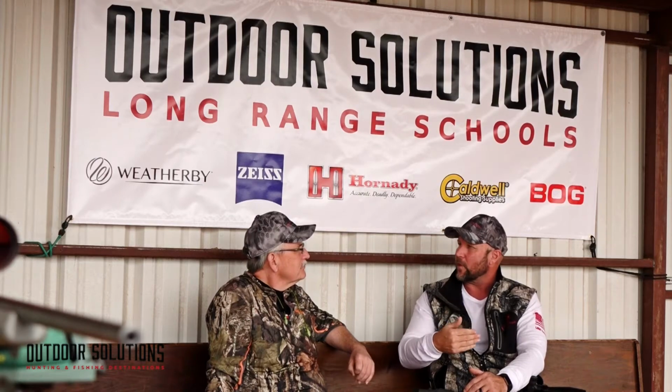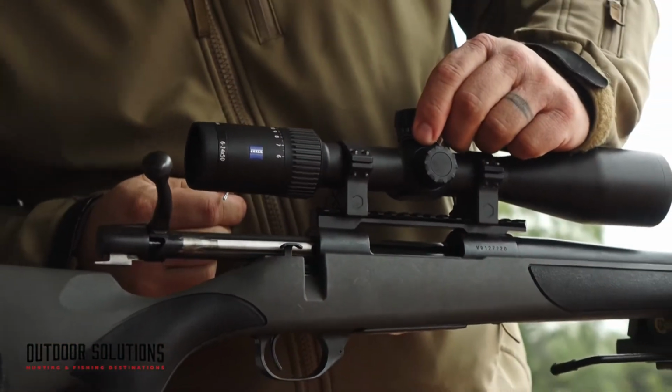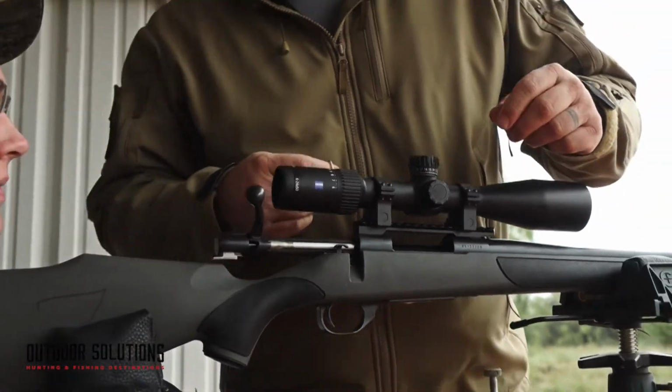And then obviously the further you go, the more the wind comes into play. For sure. The guys are learning how to read the mirage and read wind, and they're learning the dialogue between shooter and spotter. So they're getting it down, and you see their confidence, like you said, start to grow. It does. And whenever everybody's goal is to hit that 1,000-yard target, it's very exciting. It is. And we get everybody on it, and then we get to day two.